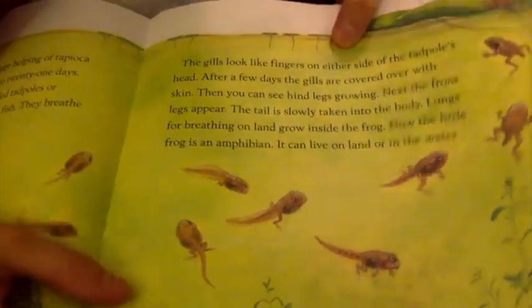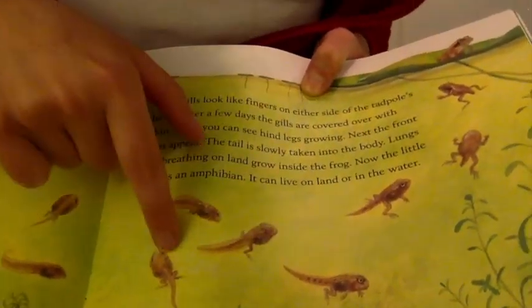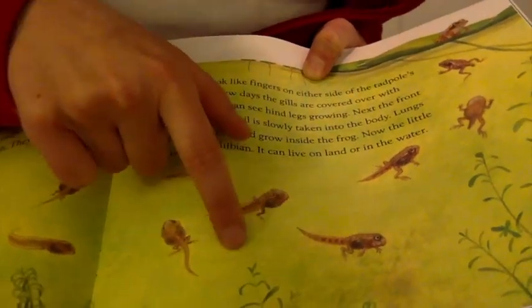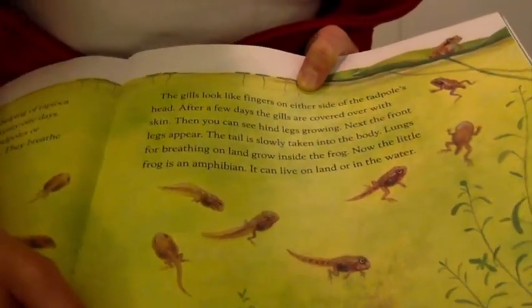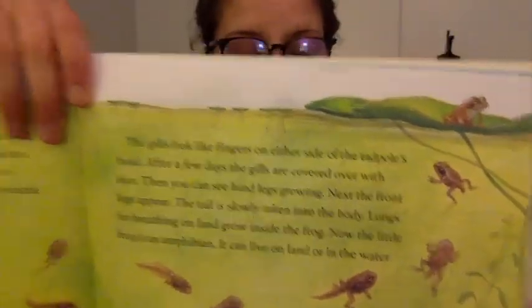I want to first show you, before we go on to the tail being taken into the body, these pictures here. These are froglets. I'm going to share some pictures with you from Heartland Forest of some of the really cool froglets that I've seen in my life. That's the life stage between being a tadpole and being a frog, where the frog still has its tail, but it does not yet have its front legs. It just has its back legs.